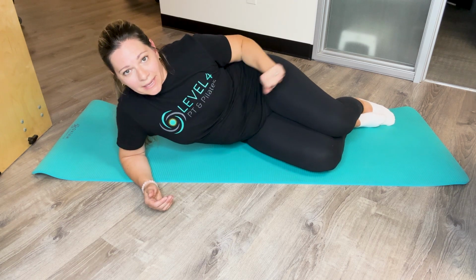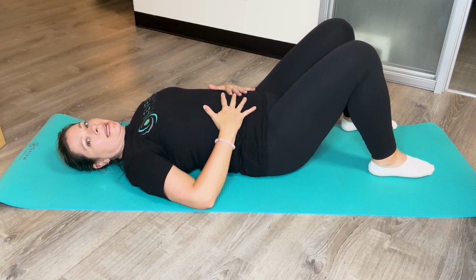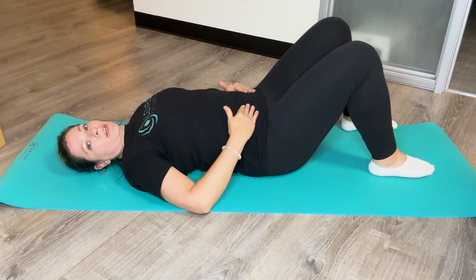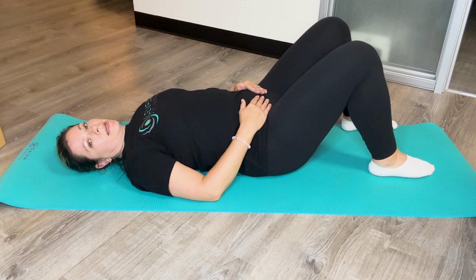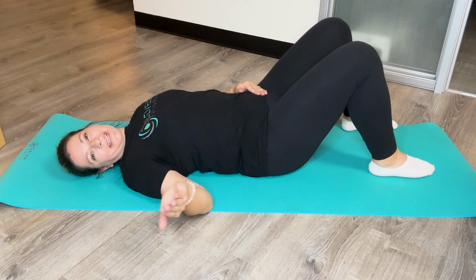So with diaphragmatic breathing, we want to imagine that when you inhale, you get that air down into the pelvic area and your lower belly, below your belly button. So if you take a deep inhale, and then you take an exhale, you want to keep it slow and controlled.